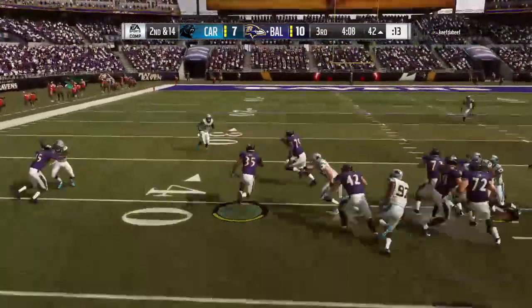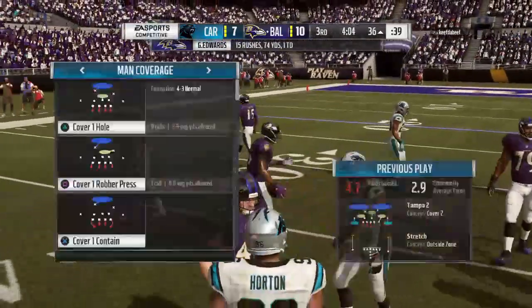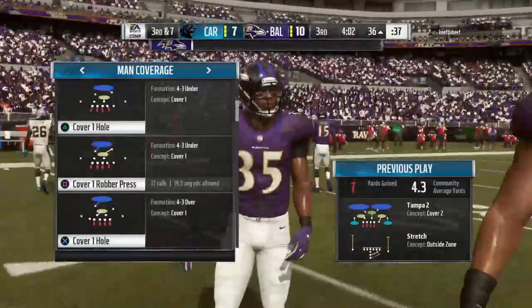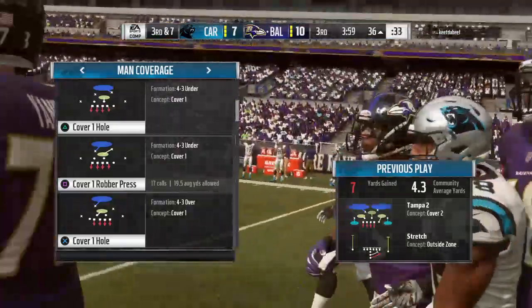And they'll go on the ground. And down to the 36-yard line here. So that one will get them halfway to the 1st down marker. 7 yards makes it 3rd and 7 now.